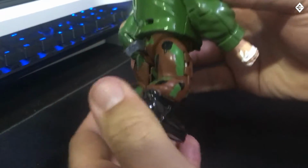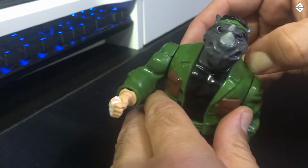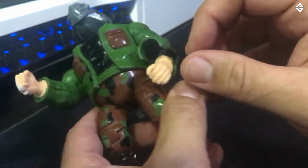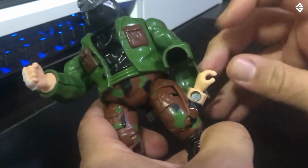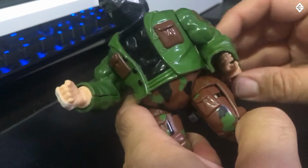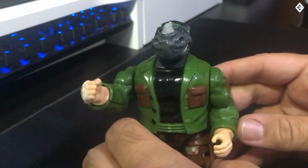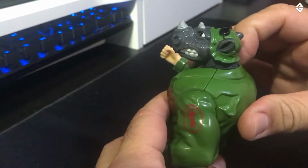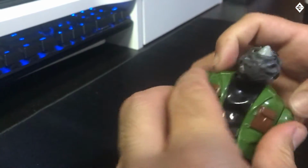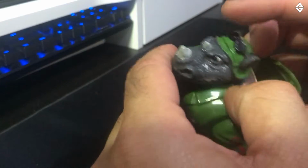Alright, so he's supposed to have the tail out like that when he's the Rhino. And how do you open him up? Oh look, he's got the human hands out. You could change him to have the Rhino hands or the human hands, depending on whether you had him as the mutant. How do you, I don't know, are you just meant to pry this open? There's probably a button somewhere, but anyway.